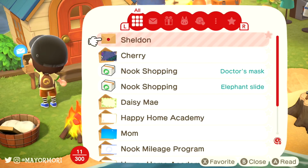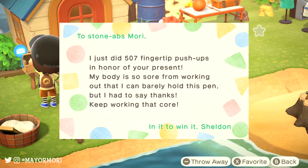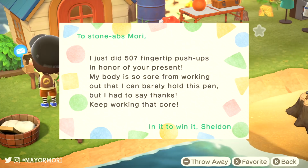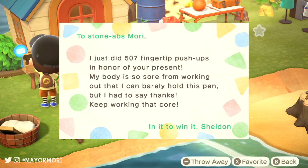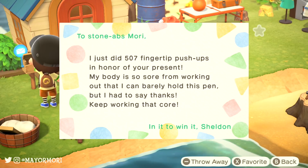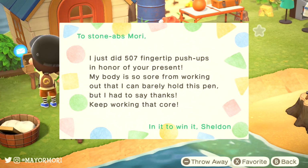Oh, that's so cool. What does Sheldon say? I just did 507 fingertip push-ups in honor of your present. So he obviously knew I sent a present as well. My body is so sore from working out that I can barely hold this pen, but I had to say thanks. Keep working that core.